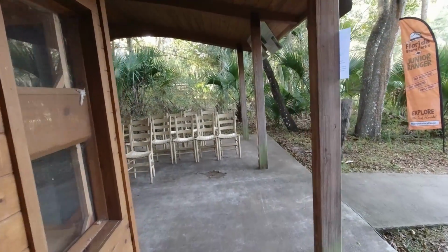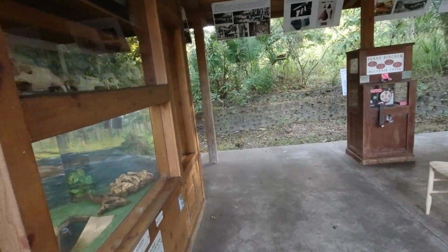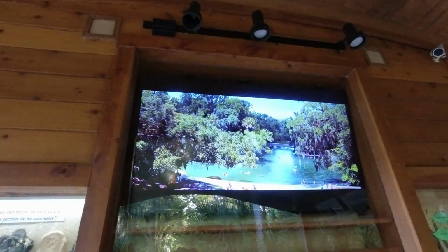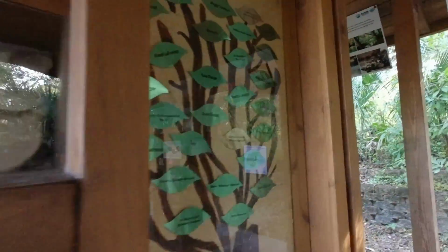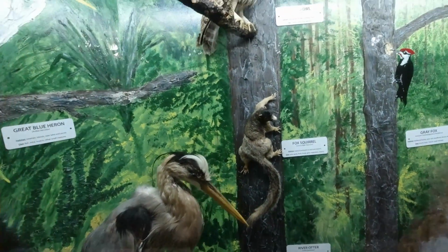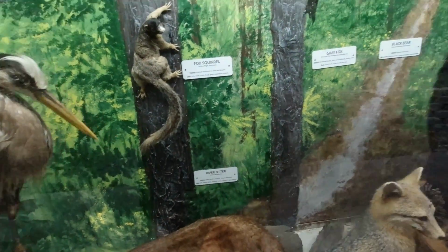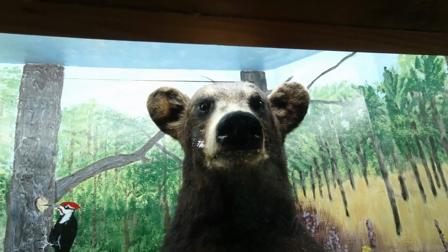But it looks like they put on a presentation here. They got a movie playing, which documents and showcases all conservation. A barred owl, a fox squirrel, river otter. And look here, we got a bear.